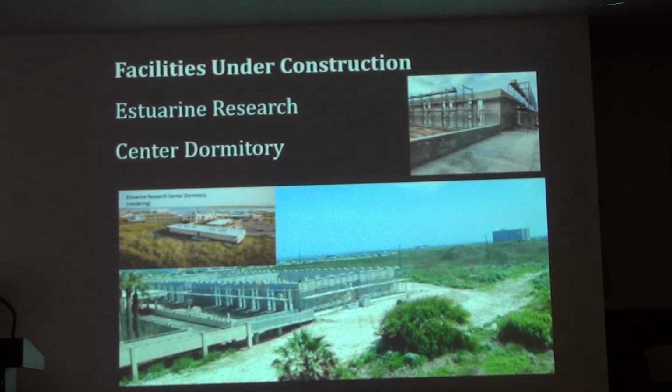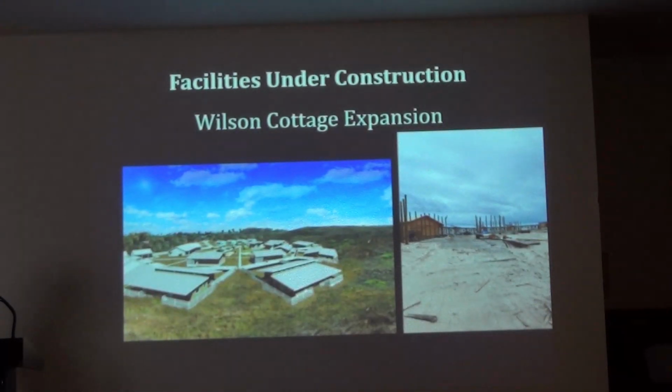This is the construction projects that I was talking about that you can see if you're driving by. And this will give us about 44 new bed spaces for the dormitory, which is needed for sure. And then these are the Wilson Cottage expansion. So this is also going to be a really big benefit because housing for our graduate students is very crucial to the expansion. So we've been very successful in our researchers getting funding, and with funding comes bringing in more students, but we need somewhere to put them.